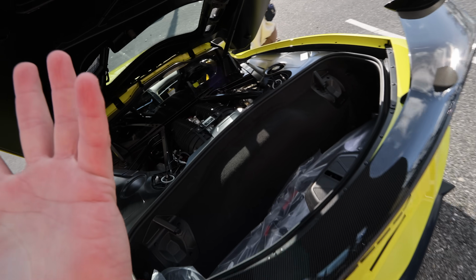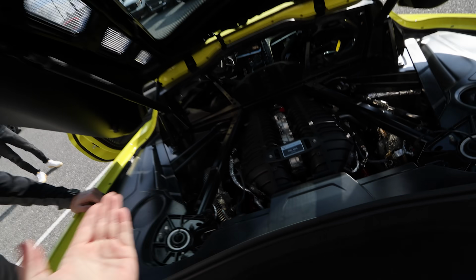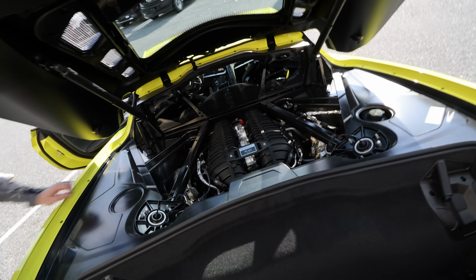That's not bad. You can see that's 3,000 RPMs. And of course, everybody is talking on and on about the flat plane crank V8. You guys know I'm not a technical guy. I don't even know what that means. Matt could explain that, but he doesn't want to do it either. But shout out to Mr. Mike Ward for building this absolutely gorgeous engine bay.